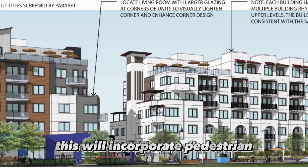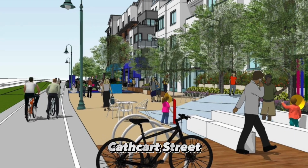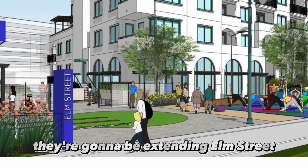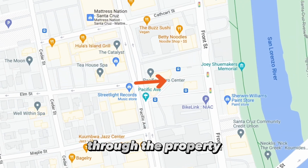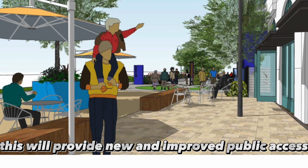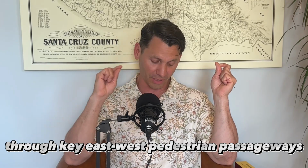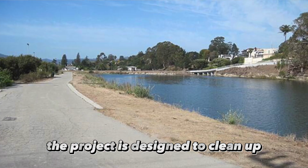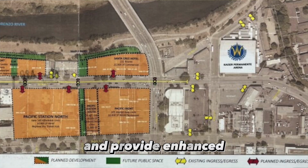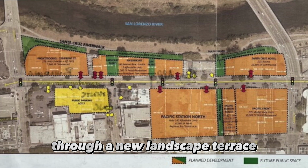This will incorporate pedestrian and bicycle connections between Front Street, the Riverwalk, Cathcart Street, and the future extension of Elm Street. Like I said, they're going to be extending Elm Street through the property all the way connecting to the levee. This will provide new and improved public access to the San Lorenzo River through key east-west pedestrian passageways. The project is designed to clean up degraded areas along the back of the levee and provide enhanced public access to the San Lorenzo River through a new landscape terrace.